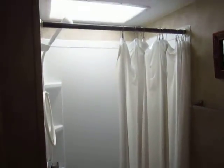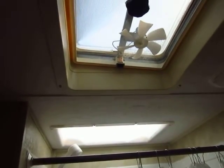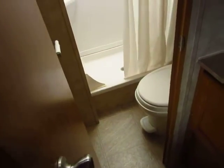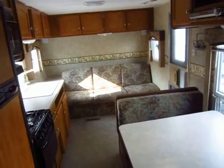And I like that this is a shower, not a tub, so you don't have to take that big step in. And you notice they give you both a skylight and a power vent fan. You get both things in here. Oh, even a foot flush stool. That's something I was not expecting in this classic camper. All in all, very clean, and it smells clean in here. These people took care of this camper.